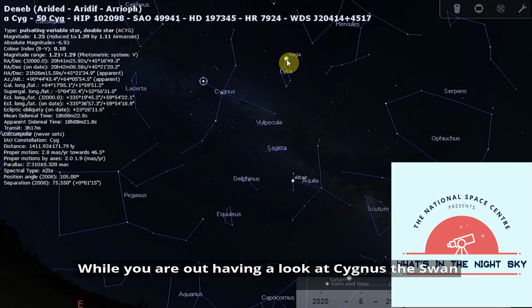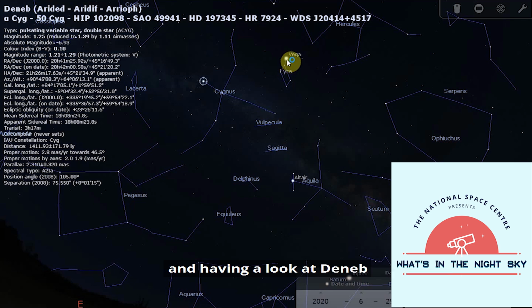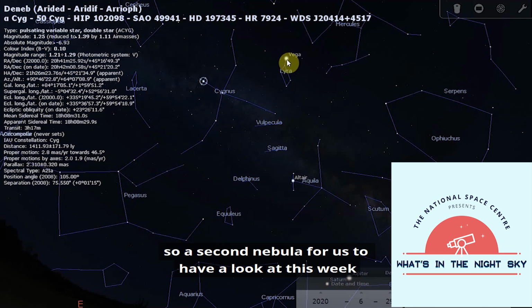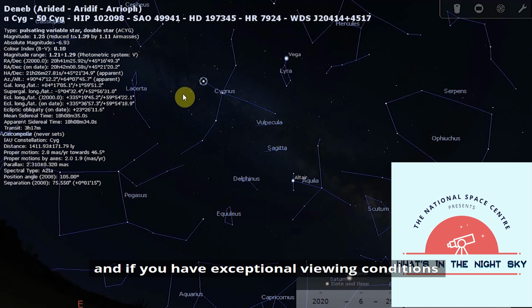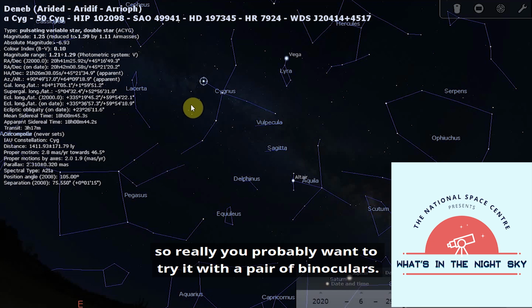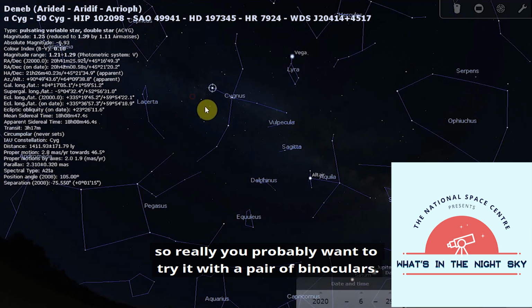And while you're out having a look at Cygnus the Swan and having a look at Deneb, you might like to have a go at spotting the North America Nebula, so a second nebula for us to have a look at this week. And if you have exceptional viewing conditions, then it would be visible to the naked eye, but you'd need a moonless night and you'd need a dark sky without very much light pollution at all. So really you probably want to try it with a pair of binoculars.